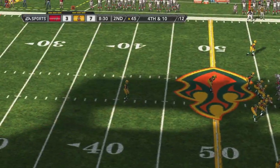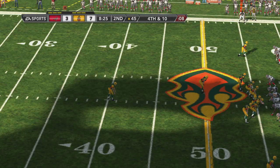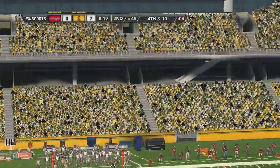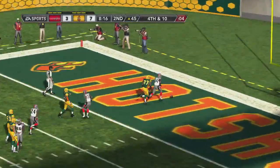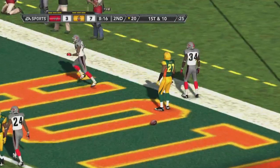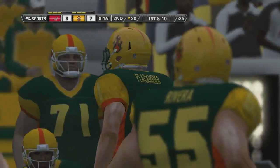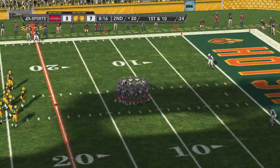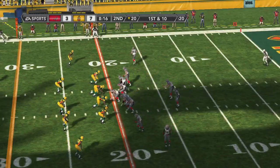Fourth down. The home team ready to punt this one away. The ball goes into the end zone. Touchback. He'll take over at the 20. And now this offense will set up with excellent field position with a chance to cut into this lead. They'll get the ball here at the 20-yard line. First down, 10 to go.